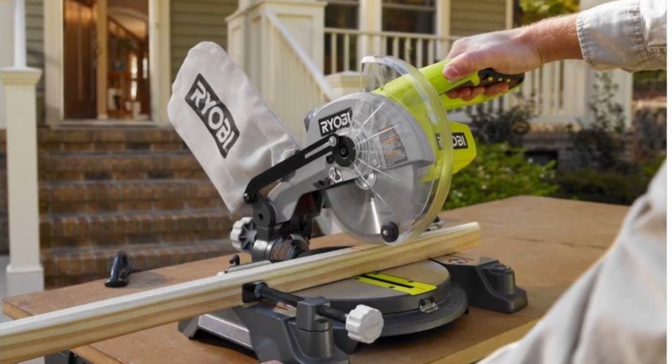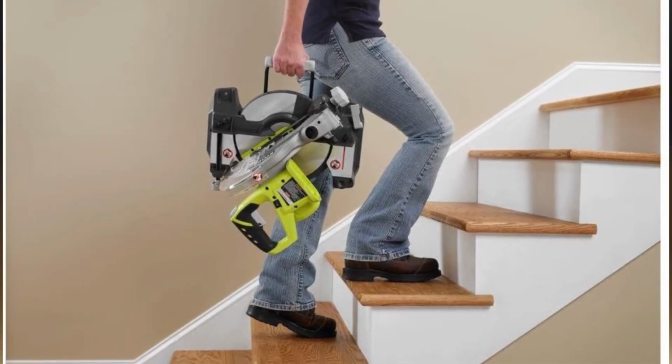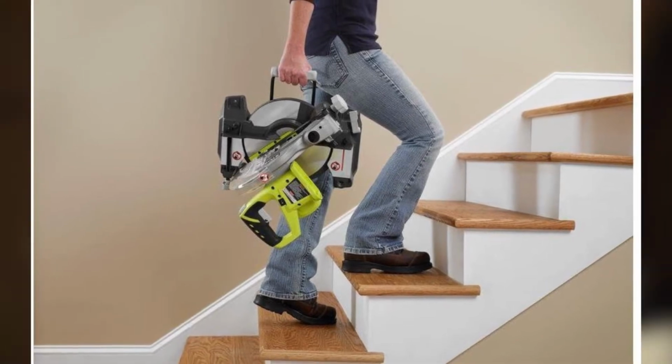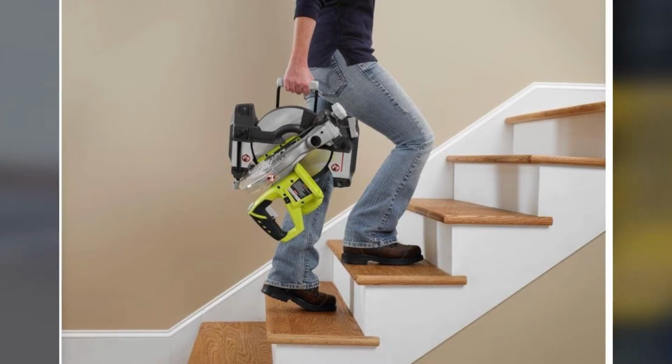The best thing about the design is the laser lineup. The laser is responsible for showing you the exact place where the blade is about to cut. Therefore, the laser increases the overall precision of this unit by quite a lot.